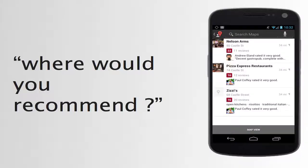There's a social element to this as well, and I wouldn't say this was completely all-encompassing, but it is nevertheless quite useful.